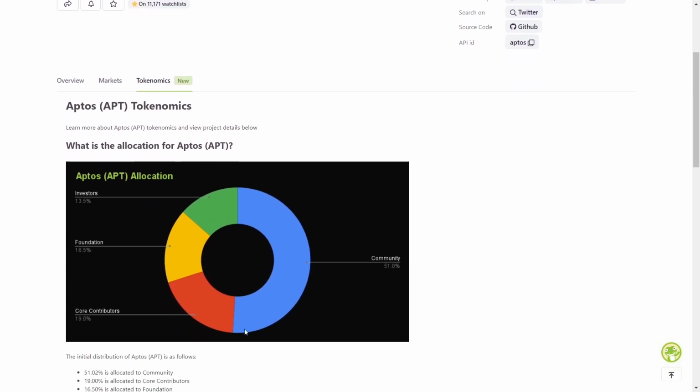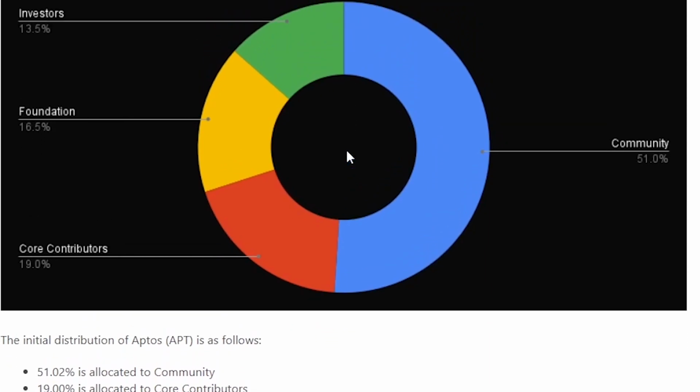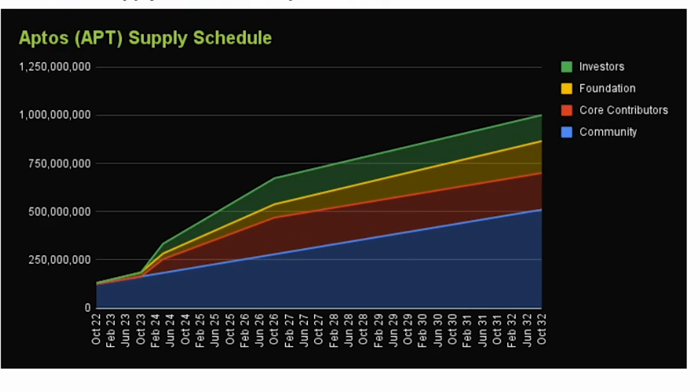You can take a look right here at the total tokenomics. We've got, I want to say, just about 49% of the supply going to insiders and 51% going to the community. Now, from what I understand, they haven't released information about how exactly this 51% will be allocated. Now, the tokenomics for Aptos are a bit weird.